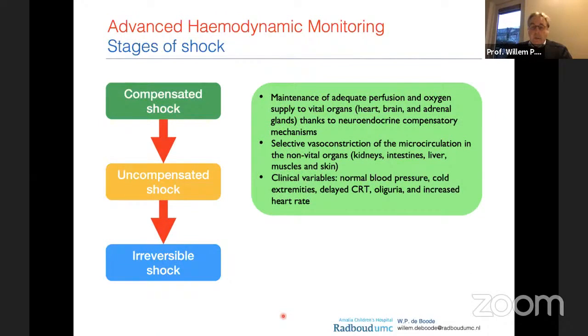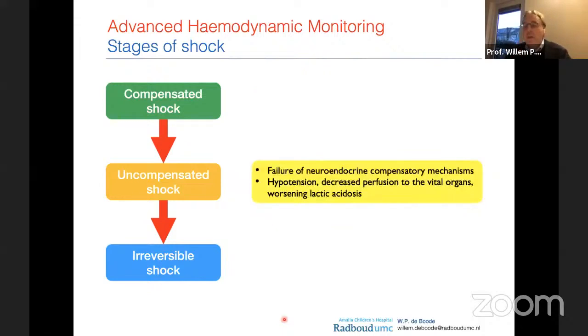Let's go to the pathophysiology-based approach. We all know the different stages of a shock. The first stage is the compensated shock. There's maintenance of the perfusion and oxygen supply to the vital organs, and we say it's the heart, the brain, and the adrenal glands. That's because there's a vasodilation to these vital organs, and there's a selective vasoconstriction of the non-vital organs. And that is supposed to be seen with the clinical variables, with the normal blood pressure and delayed CRT, etc. What we would like to prevent is the uncompensated shock, where all these compensatory mechanisms fail and where there's a hypotension.